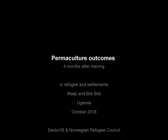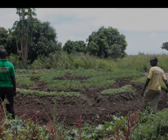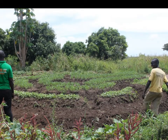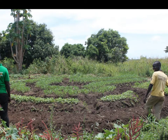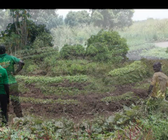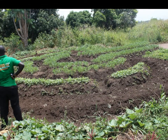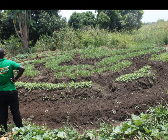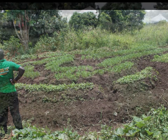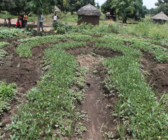Maaji and Bidibidi refugee settlements in northern Uganda, and show the outcomes of largely South Sudanese refugees, but also host community members. After we delivered 2 weeks worth of permaculture training in June 2018. These images were taken in the second half of October. So if we go July, August, September, October, these are 4 months after receiving 2 weeks of intensive training in permaculture design.